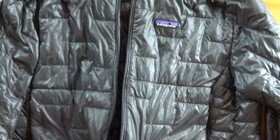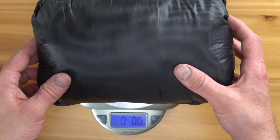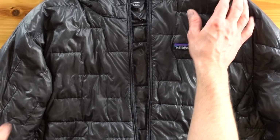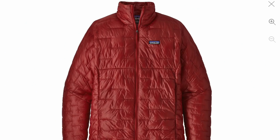This jacket checks in, again, remember this is a synthetic jacket, at 9.3 ounces, which is 4.5 ounces heavier than the Montbell. Now, if you got the version without the hood, which is just the Patagonia Micro Puff, that checks in at 8.3 ounces. So you can save some weight by taking the hood off.